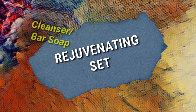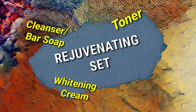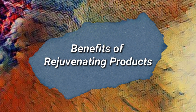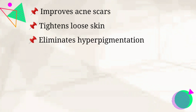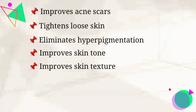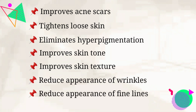What is a Rejuvenating Set? These are skincare products that are grouped together as a set. Usually it contains cleanser or bar soap, toner, whitening cream, and sunblock cream. Then what are the benefits of rejuvenating products? This improves acne scars, tightens loose skin, eliminates hyperpigmentation, improves skin tone, improves skin texture, reduces the appearance of wrinkles, and reduces the appearance of fine lines.